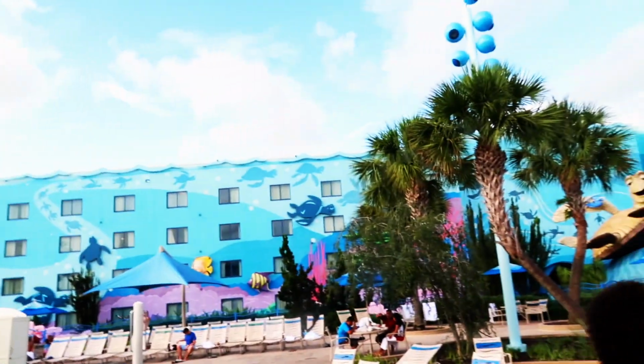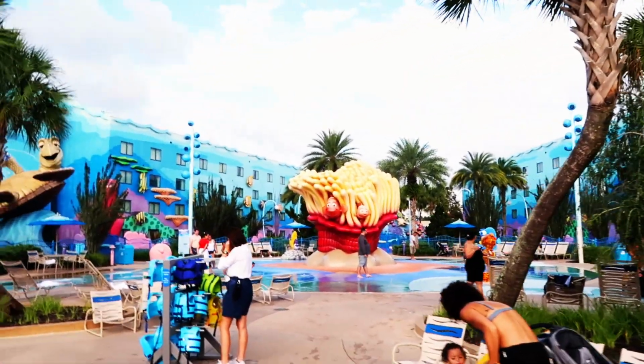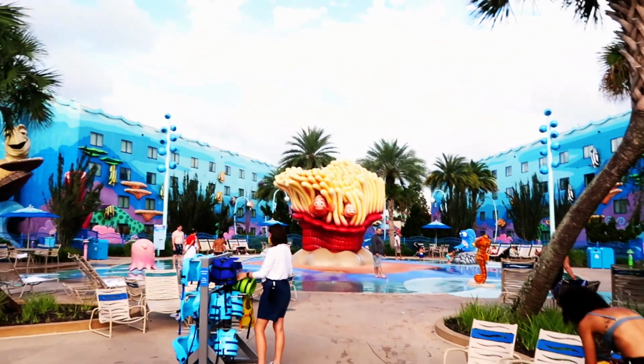Then on the left there, we've got that Ray building we were just looking at. And then we haven't looked at it yet, but on the right over there, that's the Crush building that we'll get to. And then directly behind this splash pad is the kids' playground that we'll look at. And beyond that is the Skyliner, which we'll get to as well.